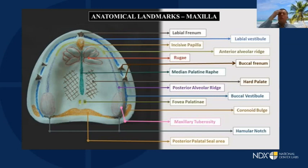And a lot of times when you look at your impression, if it came out really nice, you can actually see the midline suture and the details of the rugae. And that's just a good way of telling what's going on. It's nice if you capture the fovea palatina, but we like those more because they show us where the vibrating line is.